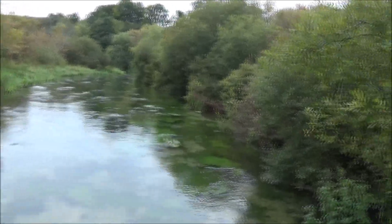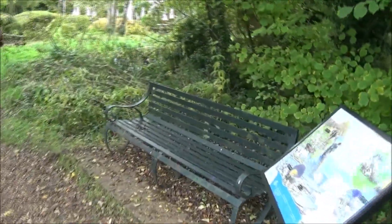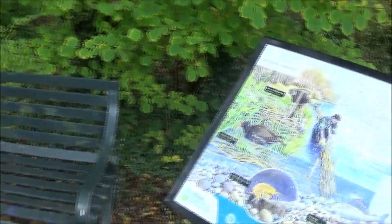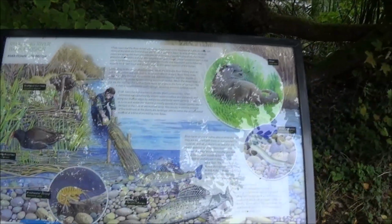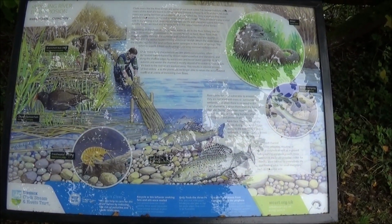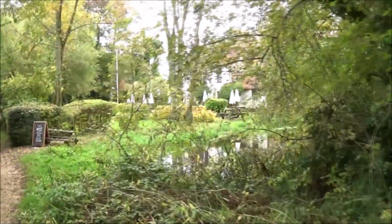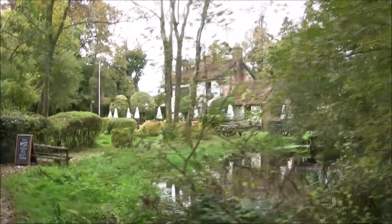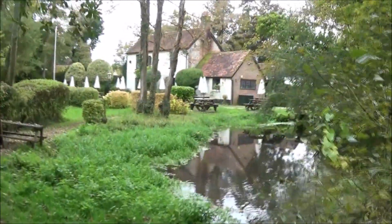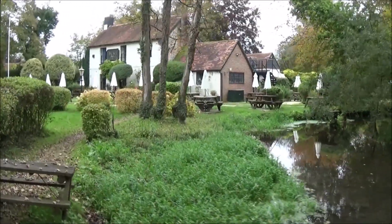Swan in the distance. Anyway, here we are. There's another bench if you've got a picnic. An information board about the river and the things that are in it. And if you haven't got a picnic and a drink, then that's the lovely Bush Inn, back where we started again, right next door. That garden is just begging for some sunshine and a drink and a bag of crisps, isn't it?